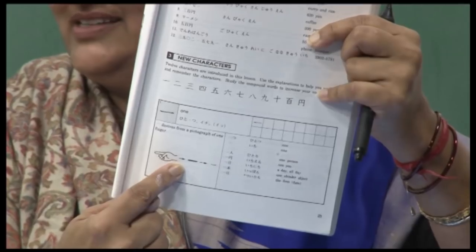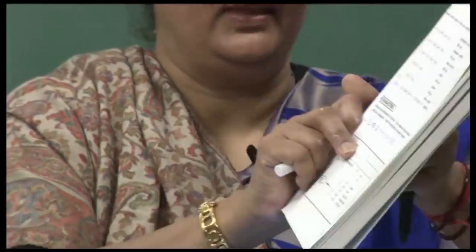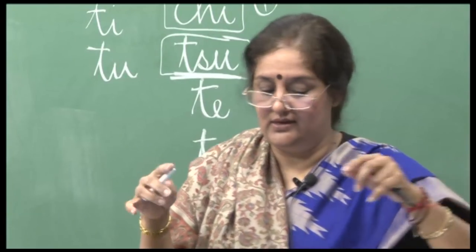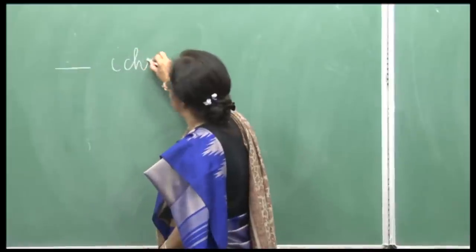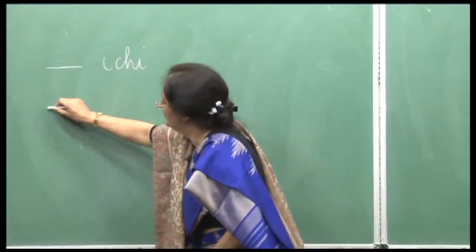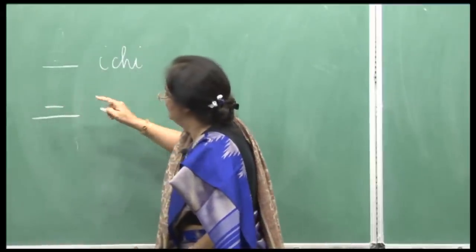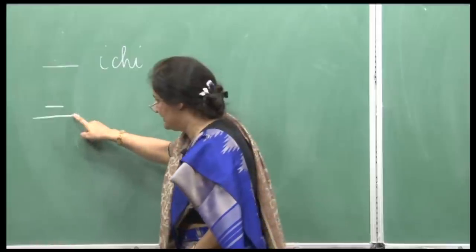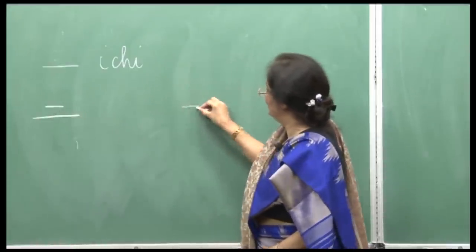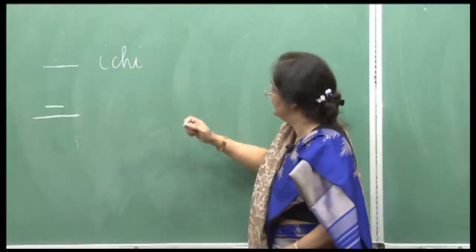This one over here, this is how it is to be written and shown. In a similar manner, we have ichi, we have ni also for you. Two lines, two horizontal lines to be made like this. The first one is short and the second one is longer than the first one. If you make it like this, then it becomes an equal sign, so please remember that.